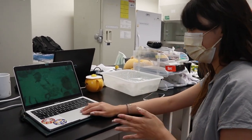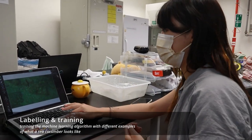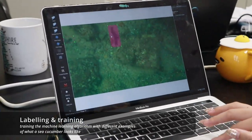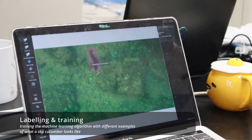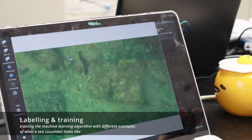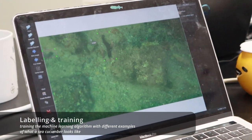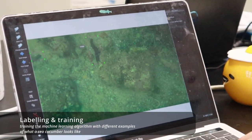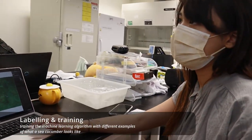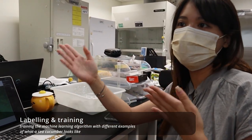Okay. After getting these frames, we would do something called labeling. Labeling is basically using boxes with a certain program to box out the sea cucumber. For example, this is one sea cucumber, I draw a box around it, so now this is indicating that there is a sea cucumber here. So you're basically just teaching the program that this is a sea cucumber? Yeah, exactly. Now we have to do a bunch of these photos, and the more sea cucumbers you label, the more accurate your program is going to be, because it has more to learn from.